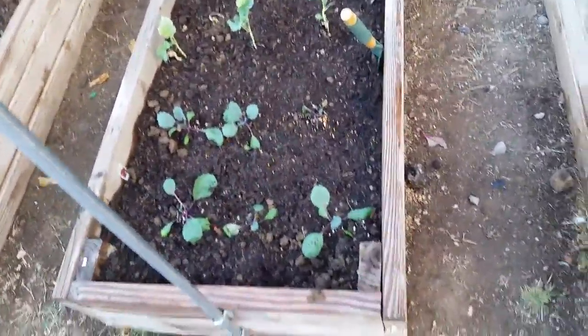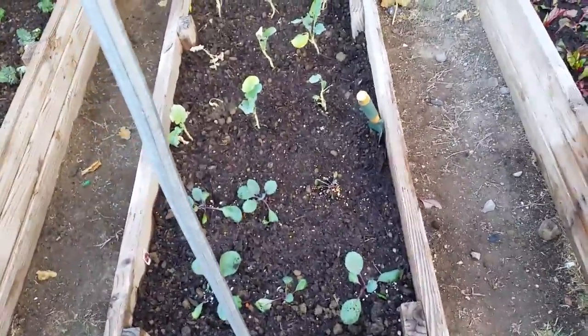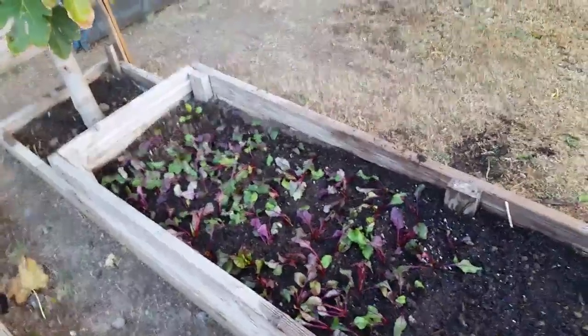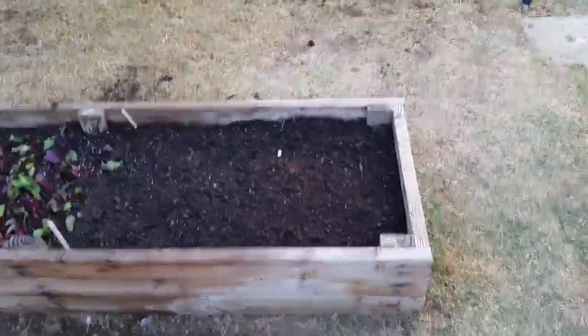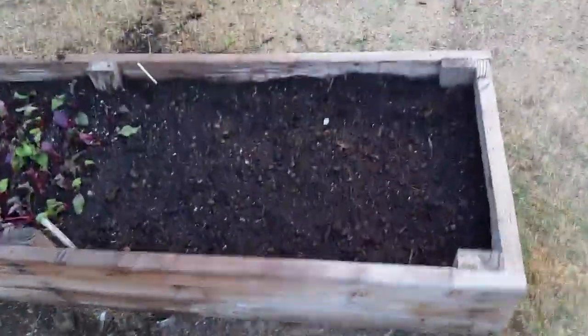And then we have a couple of red cabbage plants, because I love making a little red cabbage coleslaw. And over here, here's where all the beets have been coming up. Put about a million seeds in there and they finally came up. Over here, I think I'm going to get a couple more red cabbage plants, because I go through at least a head of cabbage every couple of weeks.